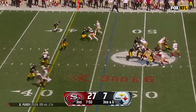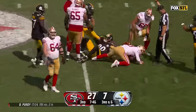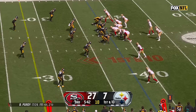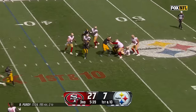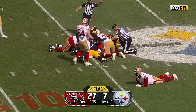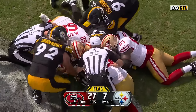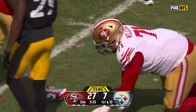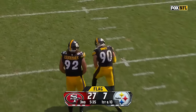From the 46, Purdy drilled and dropped. T.J. Watt, second time today that he gets home. Brock Purdy really sharp today. Pressure from behind and sacked. Well, the ball came out. It was Watt that got there again, and he's got the ball. There is a flag down. Now he's not going to let Brock Purdy do that back squeeze on another forced fumble.